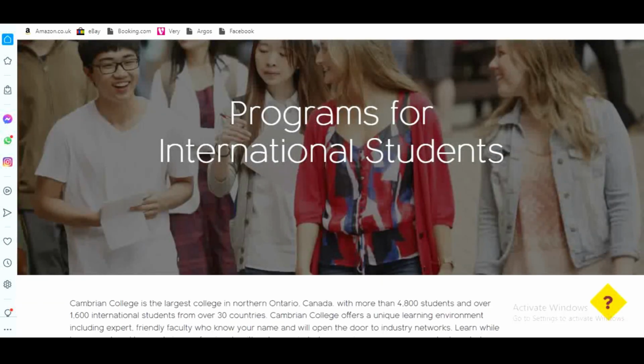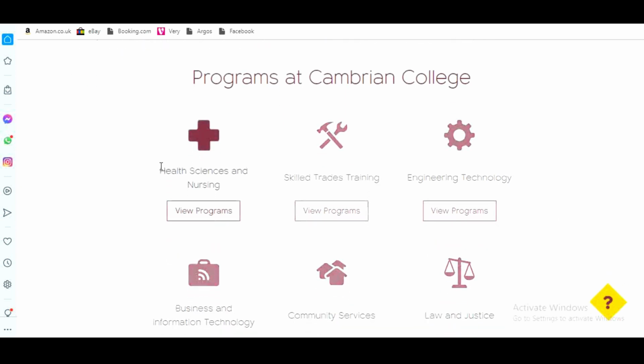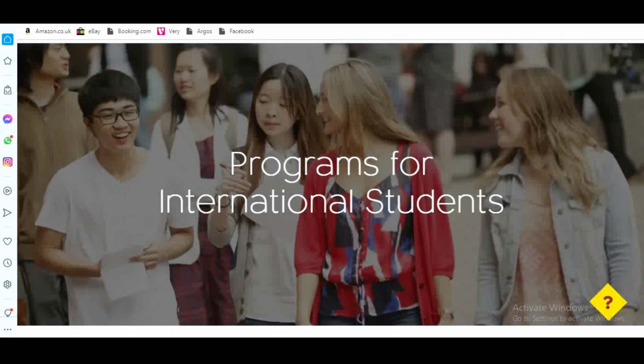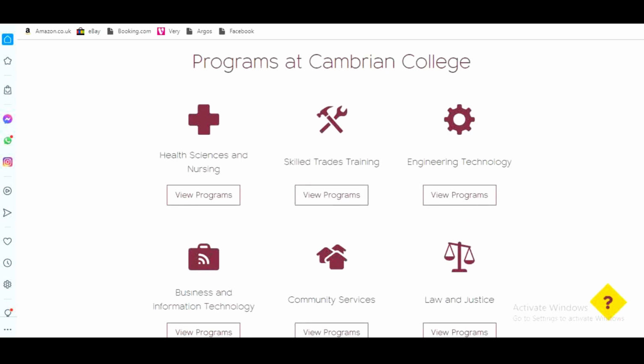Okay, this program, let's see, the program at Cambridge College. It's a training program. It's a 2 years program. At the end of the program, they issue you a certificate. You don't need an IELTS, you don't need proof of fund. The programs that are available, guys, this is Ontario. There are other provinces that also offer it. As you can see, this is Cambridge College, Ontario. There are also other colleges in other provinces that also offer it. I will show you that, but let me show you this Cambridge College first.